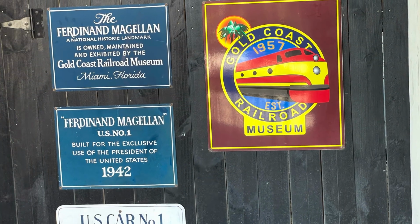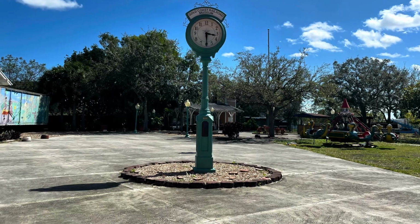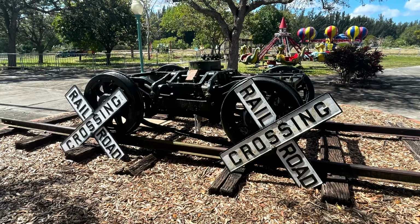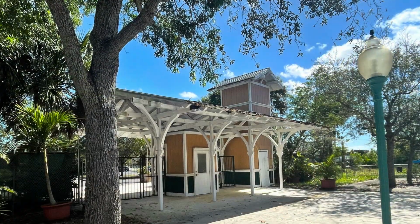Now you're going to see there's some information about it right there, not too much. But you're going to walk around and you're going to see a lot of other interesting sights. They'll have some like that. I wish that we could ride on a train. It wasn't offered on this day, so we couldn't.